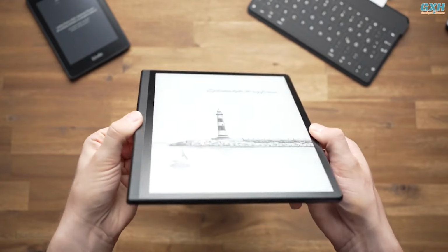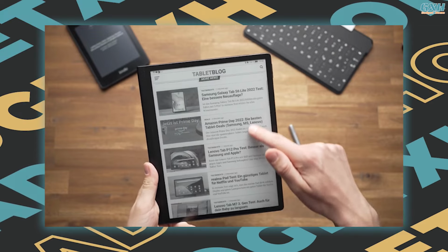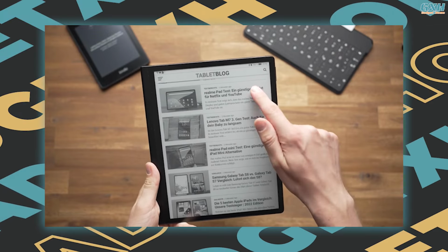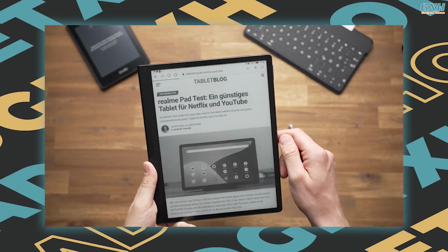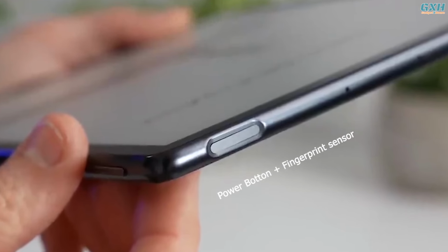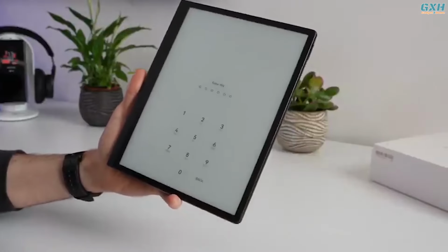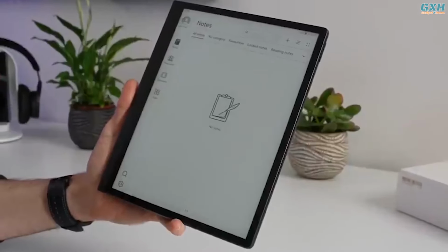The MatePad Paper has a somewhat thicker bezel around the screen on one side. This makes perfect sense, as you want to be able to hold it up like a book without accidentally triggering the touchscreen. The standby key features a fingerprint sensor that takes 1 second to reliably unlock the tablet. When the tablet is locked, you can still use the pen on the screen to take brief notes.